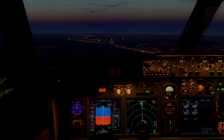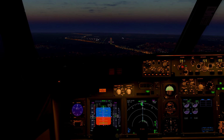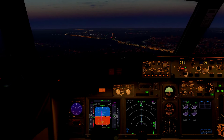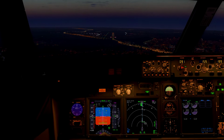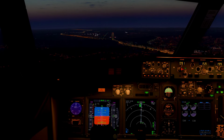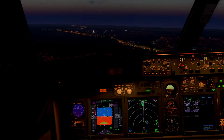and we'll disengage the auto throttle. And now I have control of the aircraft. So 157 as we come through, just coming down on a glide slope, looking around 850 feet per minute.